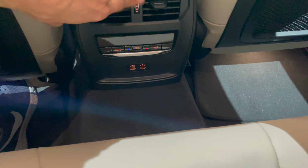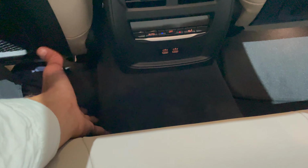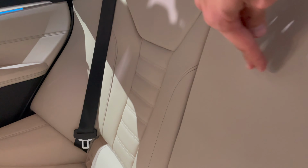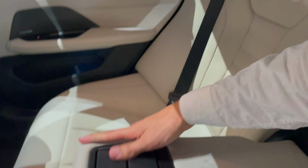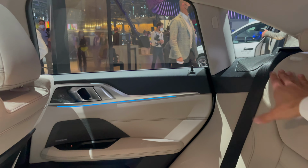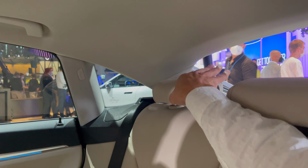AC controls on the back, 2 USB-C chargers. Still a large, what used to be transmission tunnel, but I guess there are batteries underneath now. You can fit 2 persons comfortably in the back. This is quite stiff. You have the cup holders on the middle armrest. Nice windows, good overview despite the roof going down because it's a hatchback.